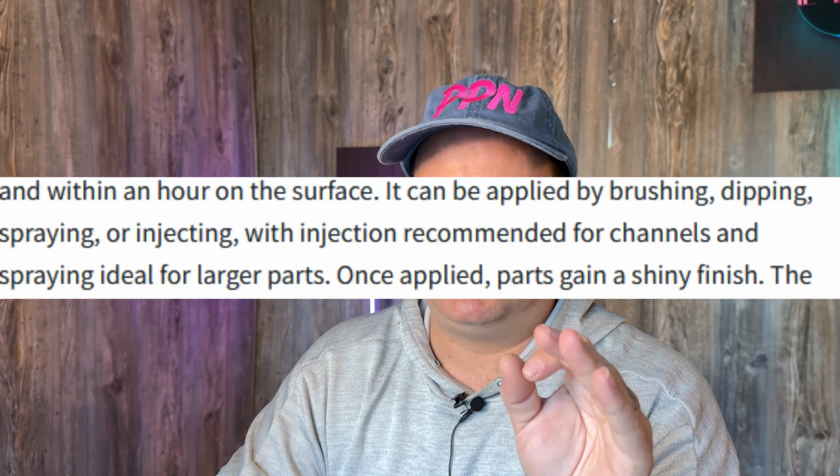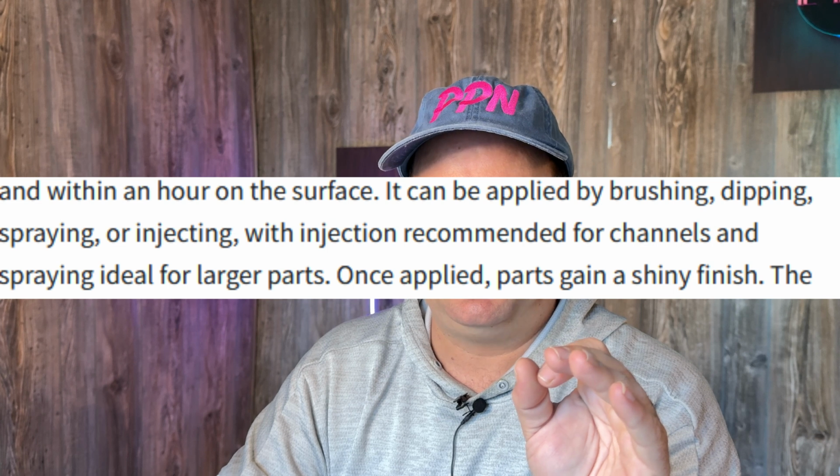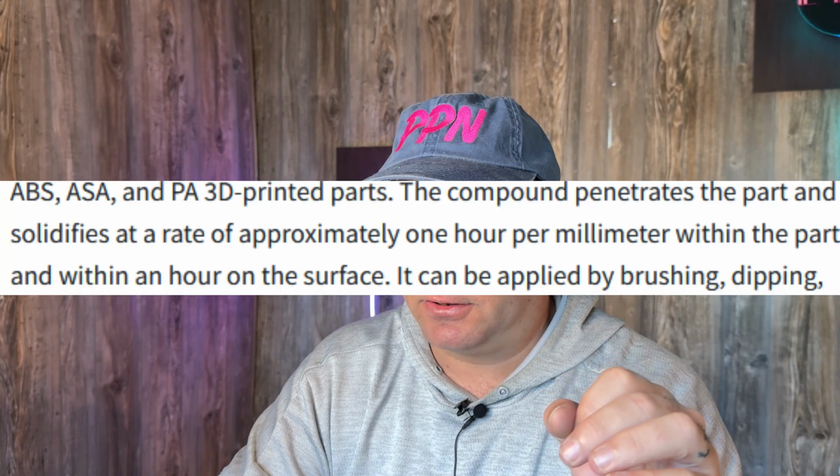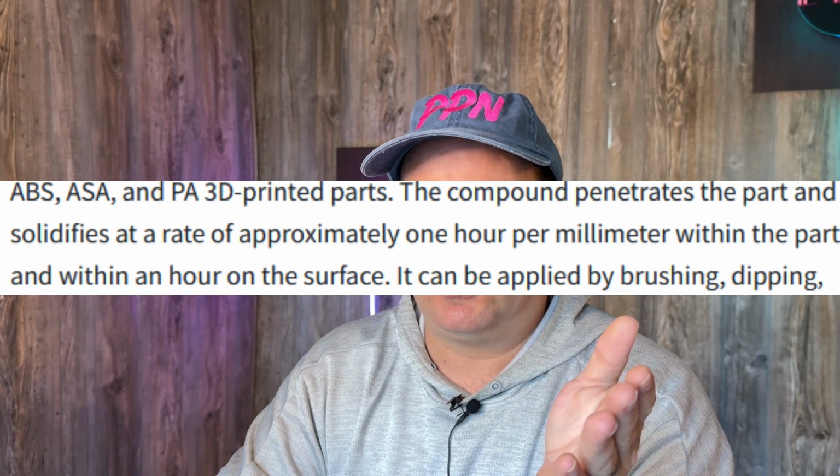Claims to get down to at least 2 millimeter in sealant size. And it is said to be crushed, dipped, sprayed, or injected. That sounded better on paper than saying those words together. It just feels weird. Though injection is recommended in small channels, while dipping is better for big prints. That doesn't help either. It does cure within 1 hour on the surface.